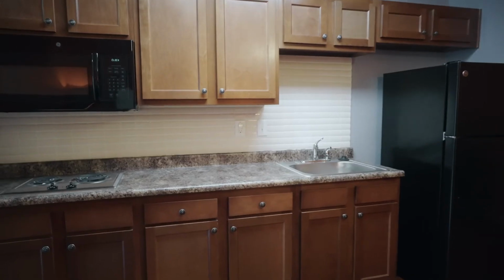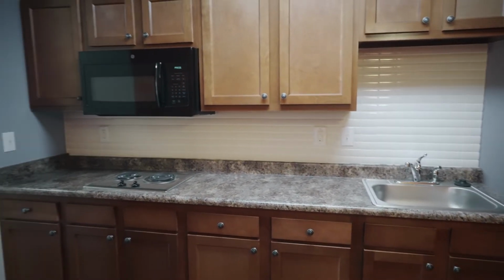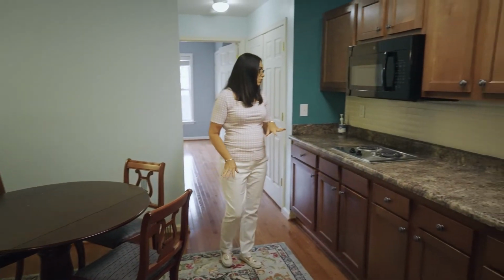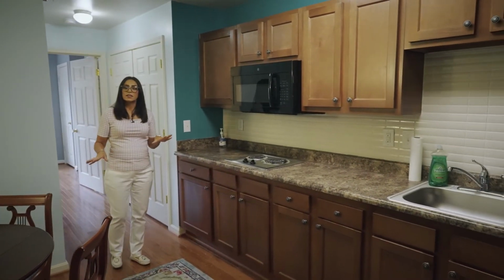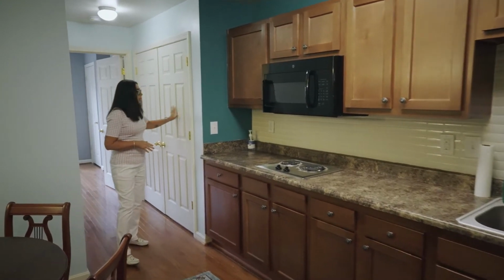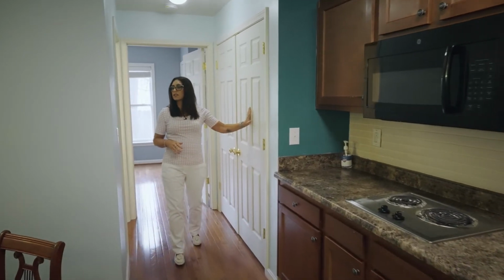And they come furnished with a table. They have a small little kitchenette and lots of storage space. I have always said I think these apartments are nicer than my first apartment ever was. But we have closet space for our residents here.